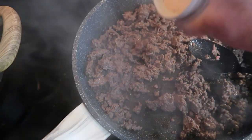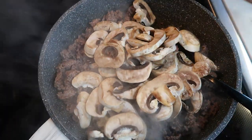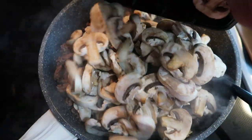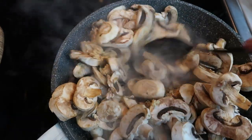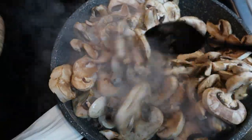We're now going to add just a little bit of salt, both packages of mushrooms. Also, make sure that you are draining your ground beef if you end up having any grease. I didn't have any left since this is such a lean cut of ground beef. And a big heaping scoop of minced garlic. Now we're just going to let these mushrooms soften with the ground beef, salt, and garlic.